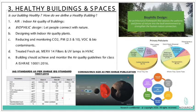So we've been doing a lot of experiments on this in the past year or so, and we've been practicing a lot of biophilic designs. For the last few years we've been ensuring that a lot of our projects have a very high quotient of nature in them. And the other thing is regarding the HVAC system and experimenting with things in the HVAC system.